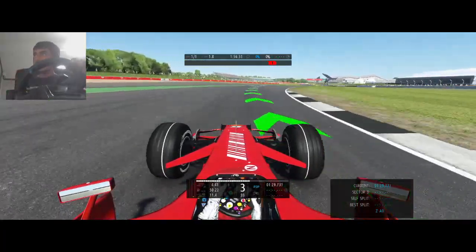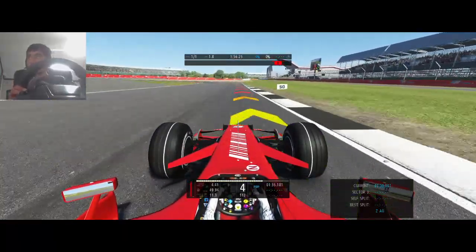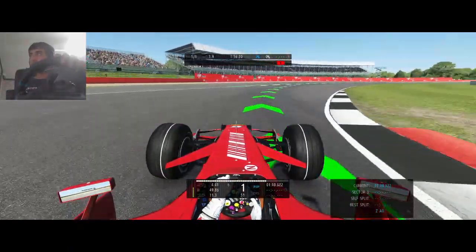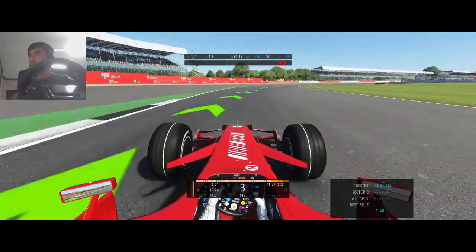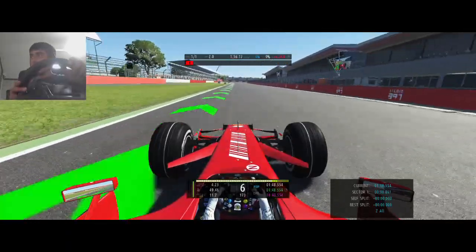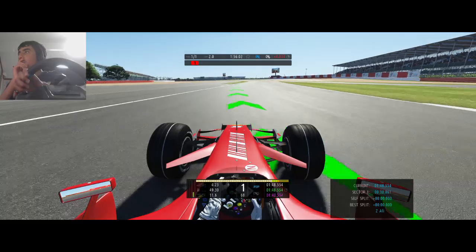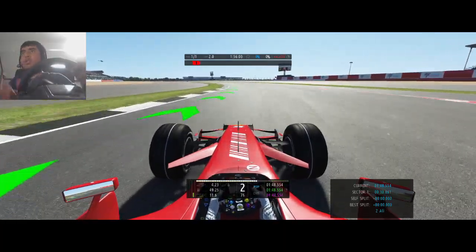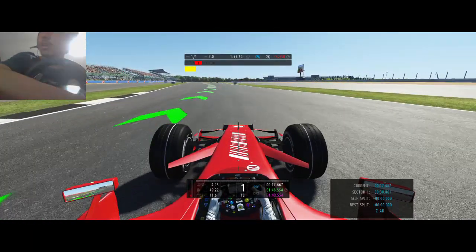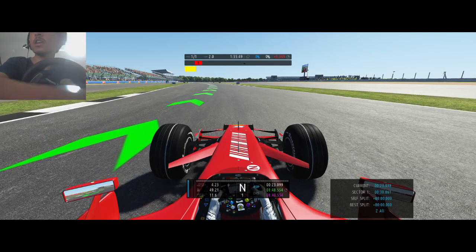Careful. Go, go, go. Come on, come on, come on. Go, go, go, and over the line. 148.554. Which I suppose is okay, but still could be a lot better. I'll see you guys when we get onto the final car. Oof, this is going to be a good one, this.